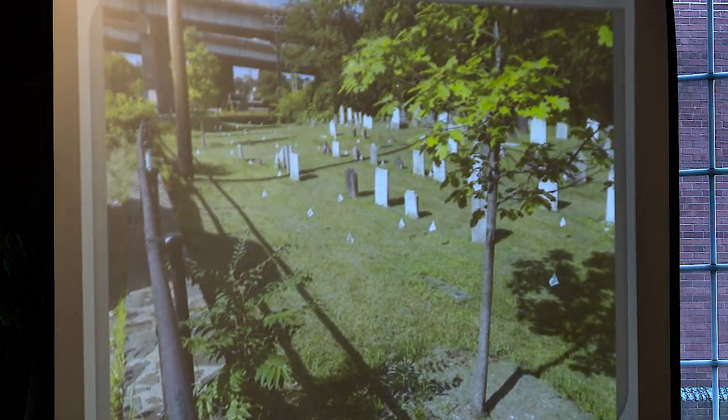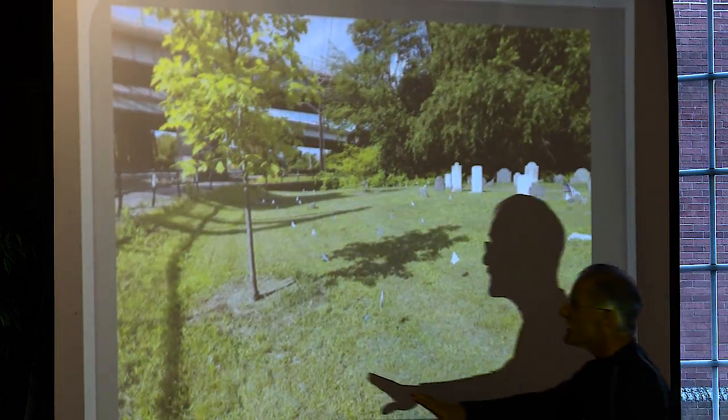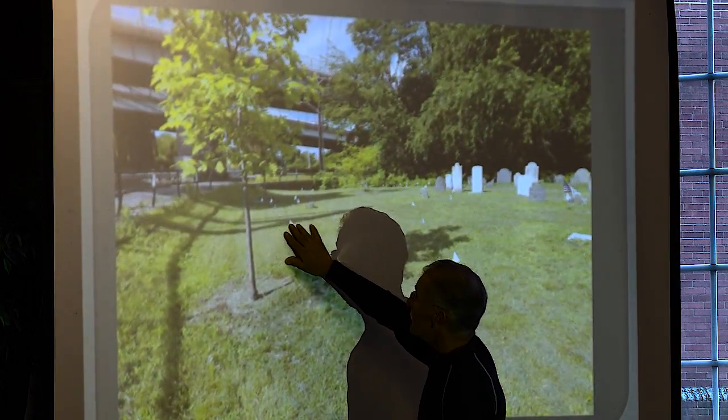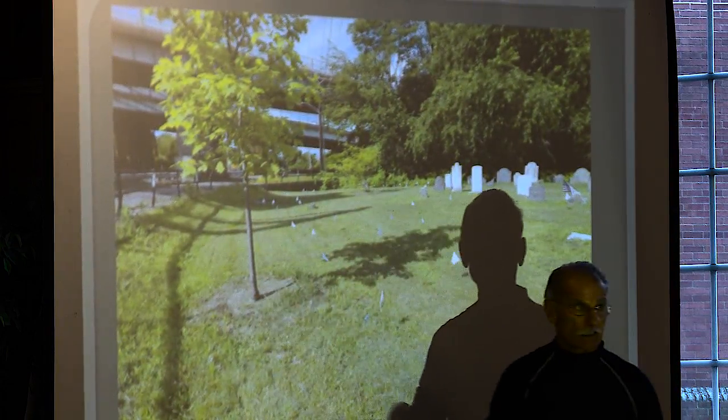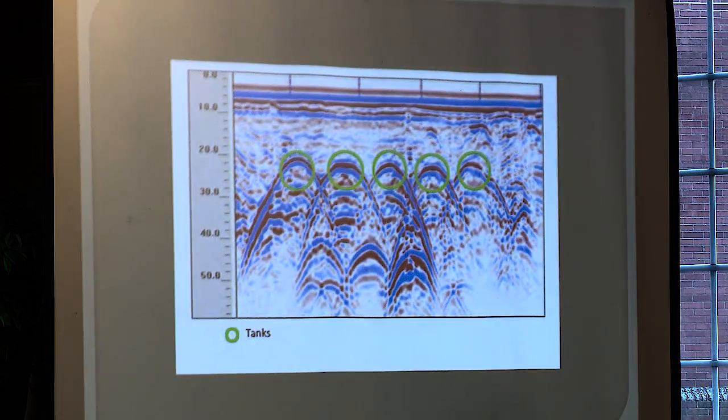Sometimes in the old cemeteries, you can't always be sure that just because you have a tombstone, you have a body there, because tombstones have been moved around. Some tombstones were brought in later, and as a result, they're not always specific. But in some cases here, you can see that. The area we're concerned with, again, is along this triangle. And you can see with the radar, we've got a number of hits. Actually, about 15 hits. And this is what the radar looks like.